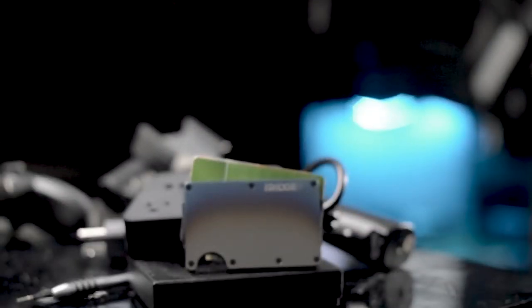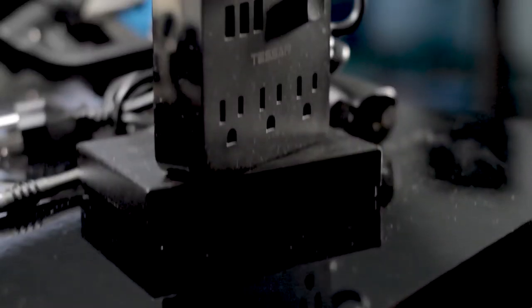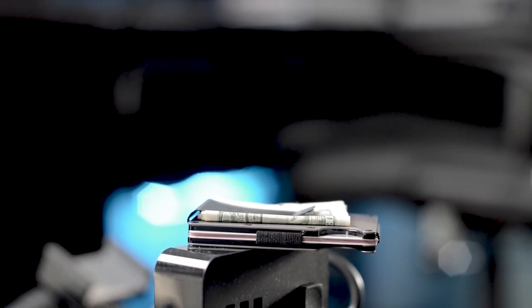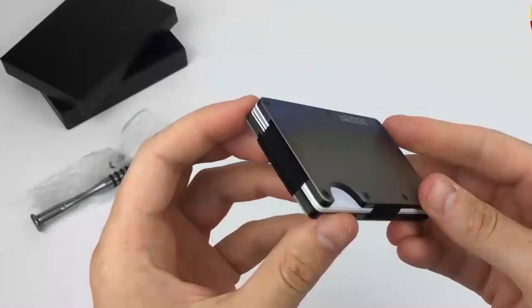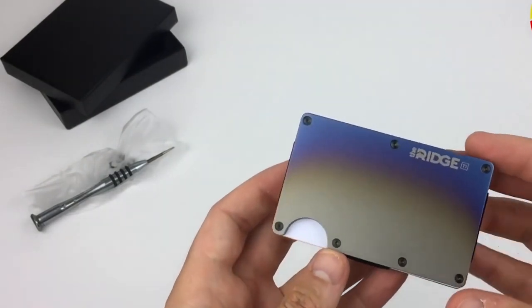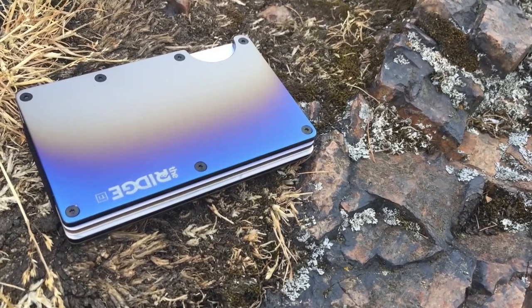The Ridge Wallet Titanium is one of the more popular options for men purchasing minimalist wallets. That's because titanium has a reputation for being one of the strongest materials for its weight. In this wallet, you'll get just under 2.5 ounces of grade 5 titanium in the sides of the wallet, which are no thicker than the average credit card. This version of the Ridge Wallet is available in 4 different colors, from black to cobalt, but we're partial to the slightly iridescent burn option.